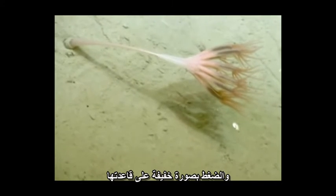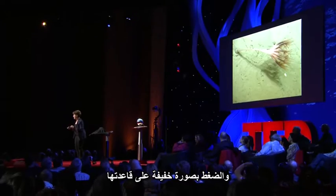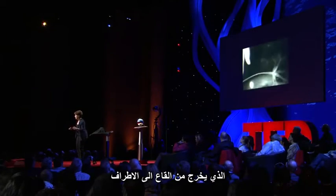But if we collect it very gently and bring it up into the lab, and just squeeze it at the base of the stalk, it produces this light that propagates from the stem to the plume, changing color as it goes from green to blue.